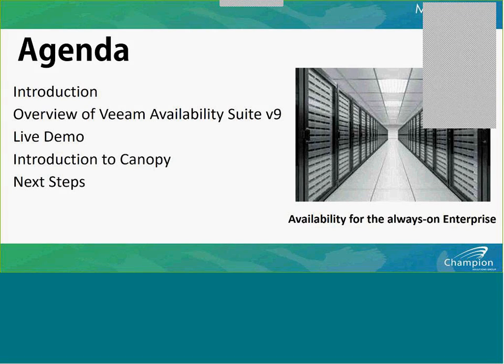We're going to go through a live demo, and I think you'll get a lot of information from the live demo and be able to maybe take some of these steps that Brad's going to show you and integrate them into your backup strategy. And we're going to introduce a brand new product to you, Canopy, which I think you'll be pretty thrilled with. And some next steps, things that you could do if you are a Veeam customer, you'll be able to upgrade. If you're not, then we'll talk about some things you can do to try Veeam going forward.